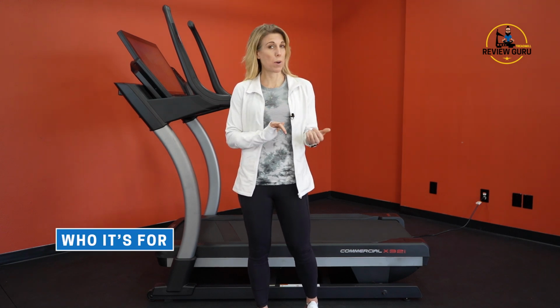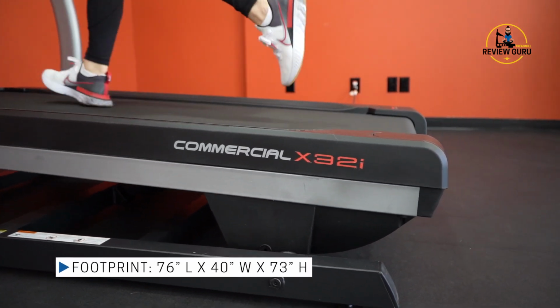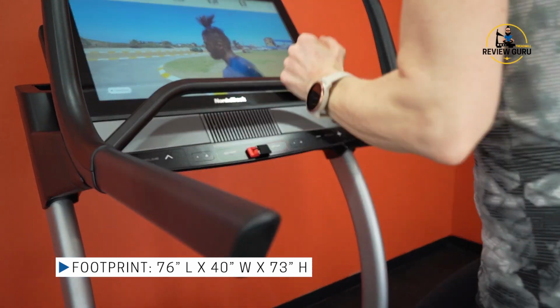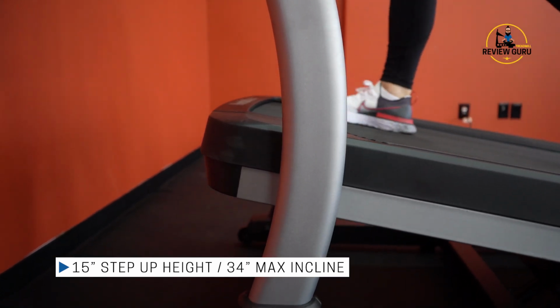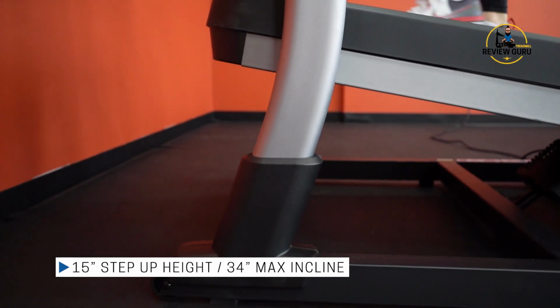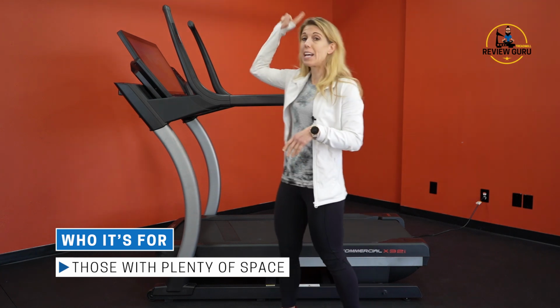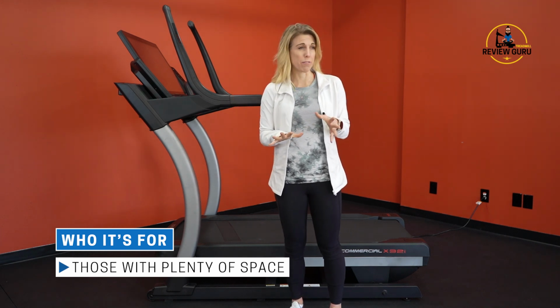So let's take a look real quick at some of the features of the X32i so that we can specify who it's best for. Now, as I mentioned, this is a big machine. It takes up a sizable footprint. It is 76 inches long, 40 inches wide, and 73 inches high. It also has a step-up height of 15 inches, and when that deck is fully inclined, it lifts to about 34 inches off the floor. So you've got to make sure that you have enough room around your treadmill and enough ceiling clearance. So we recommend this for people who have enough room. If you've got a limited space, this might not work because it does have a pretty good footprint.